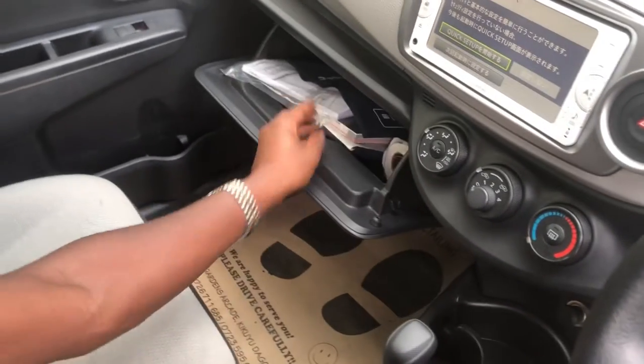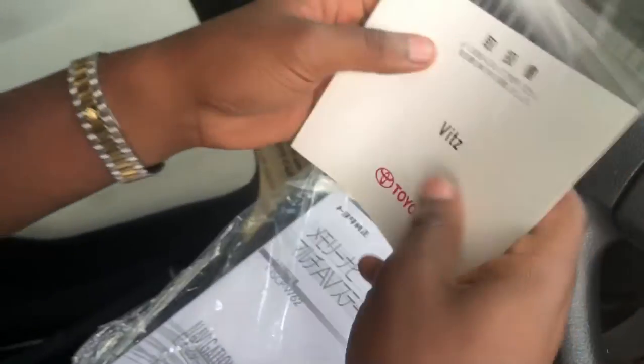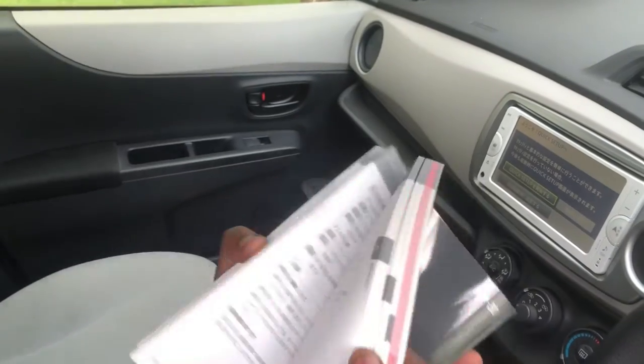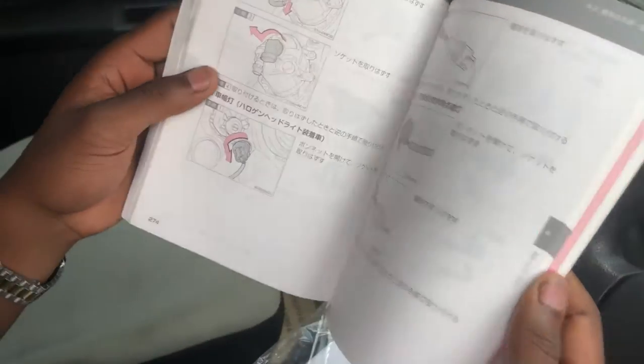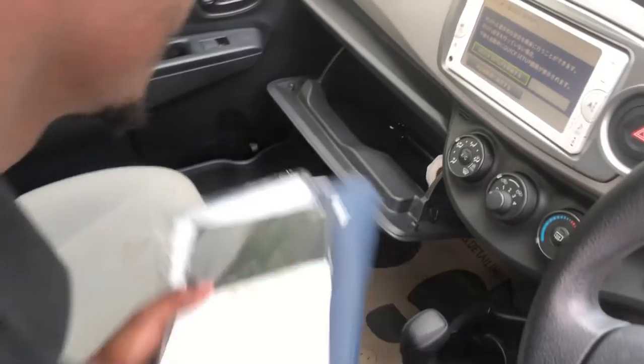Glove compartment here, not so big, but it can take a few of your books. Owner's manual here, for those who've never seen an owner's manual for a Toyota Vitz, that is how it looks like, although not really helpful. All of it is in Japanese. Probably you can find one online that can be translated, and then you download a PDF version of it.